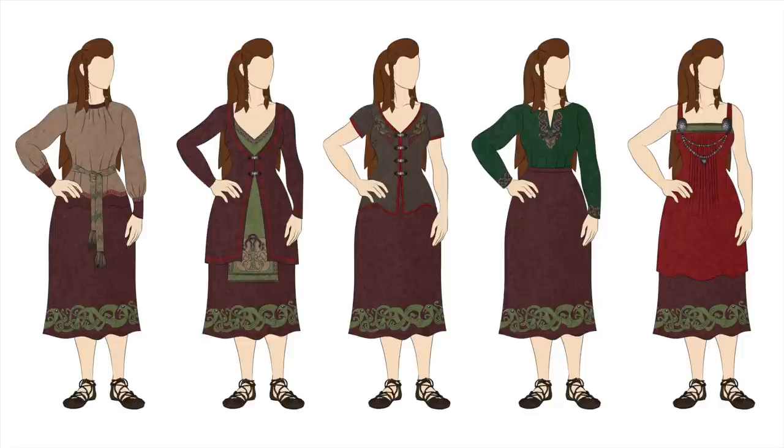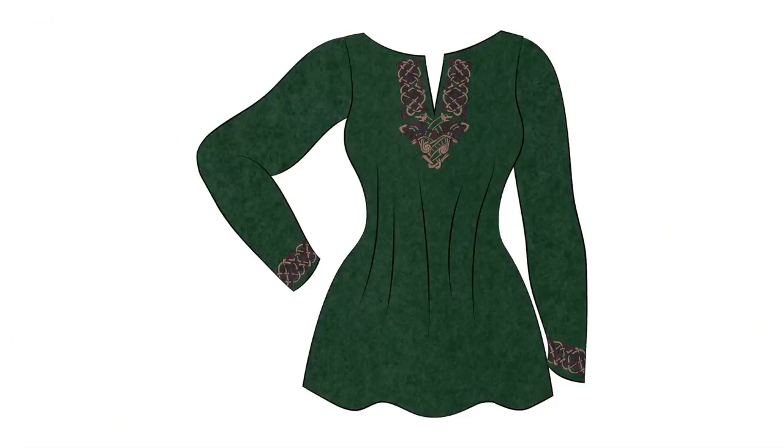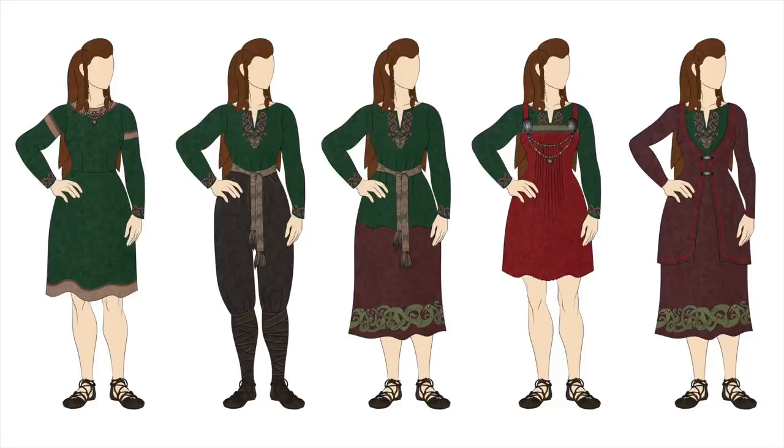But again, I think that that one would look a lot better in real life. Next up, we have the green tunic top. I'm really happy with this one too. It just looks very comfortable. It's very detailed, but very simple at the same time. There's something about it I really like. And I do like it paired with most of the other pieces.